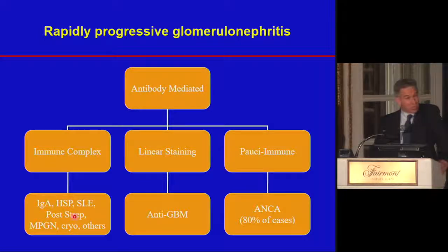Lupus. Post-strep GN, we do have a little bit of a clue of that. MPGN or C3GN, now I know you've had some lectures on this, cryoglobulinemia-associated GN. If it was linear staining on immunofluorescence, we would think about anti-GBM disease, and you may send an anti-GBM titer. For pauci-immune, you're going to send ANCA levels, and then anti-proteinase 3, anti-myeloperoxidase, depending on your initial screen for the ANCA levels.